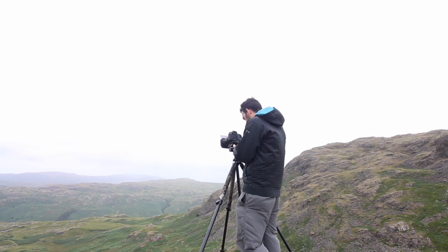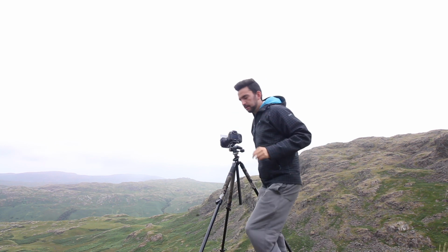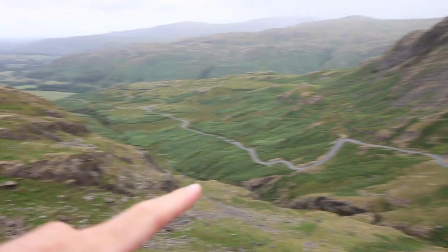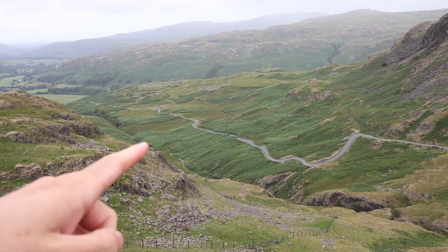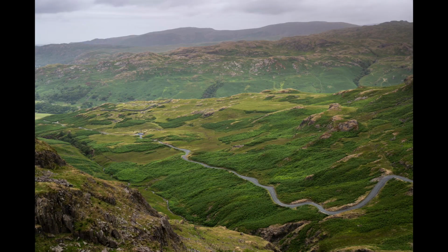So I think I'm going to go a little bit higher and cut it off. Still got a tiny bit of it. We've got some of this hill cutting into the frame. We've got the road, the fort, same as before. It's got a bit windier, so I've upped the ISO to 100 and we're at 5 seconds shutter speed at f11.